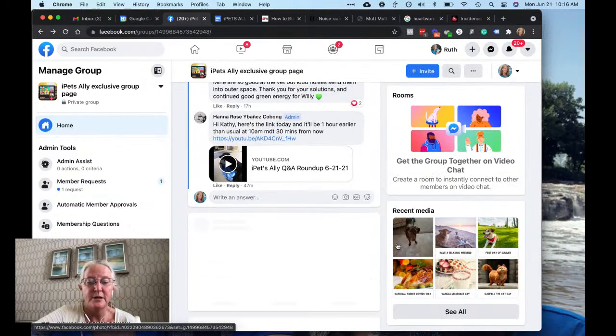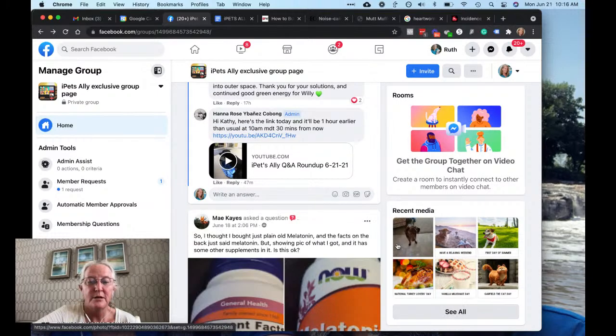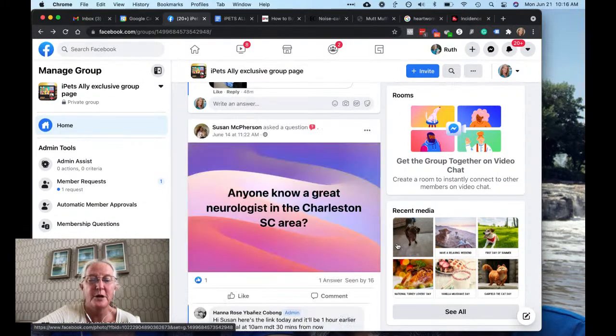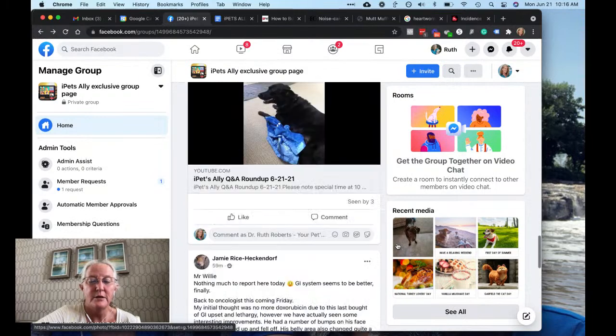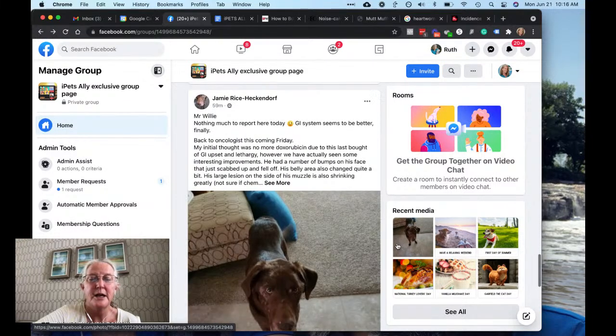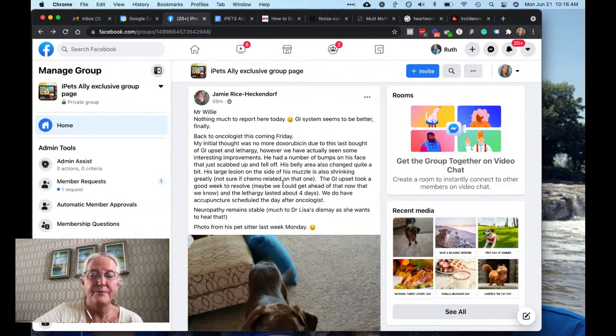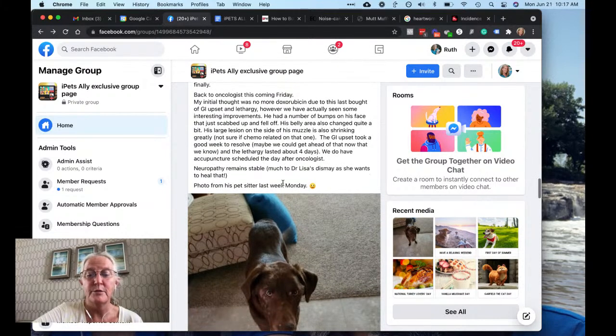Let's see. And Jamie, I am not seeing this unless I'm being silly, which is very possible. All right. Ah, here it is. Yay! So Willie's GI system is back to normal finally. Oh, cool. So it sounds like the doxorubicin did seem to bring it under control.